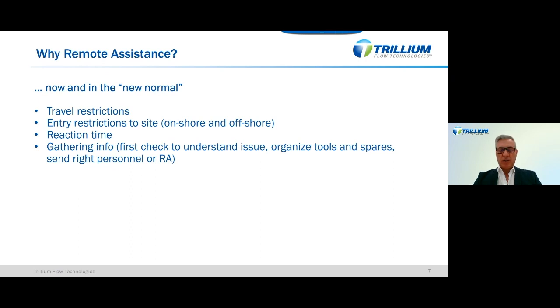We can also avoid a local support, which is a situation that we consider a lose-lose-lose situation. It's a lose situation for the OEM because it cannot support its customer. It is a lose situation for the customer because they cannot take advantage of the knowledge of the manufacturer. And it's a lose situation also for the local service provider, because it is forced to provide a solution under pressure and without the right information.